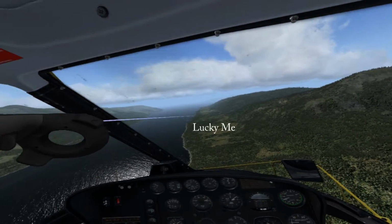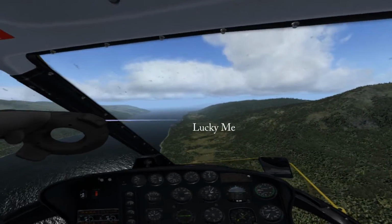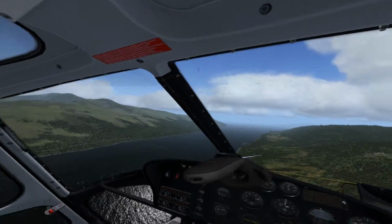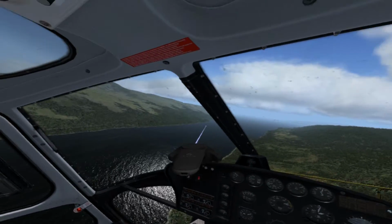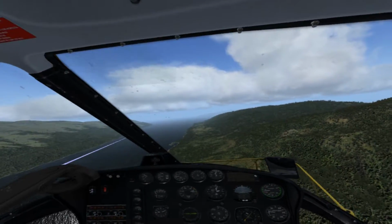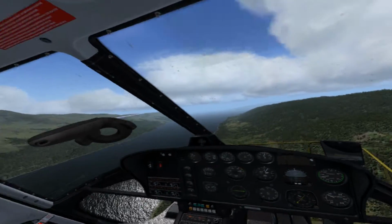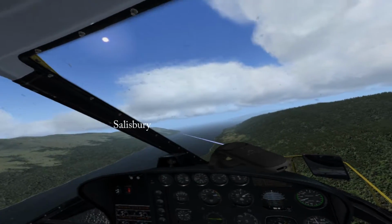There's another reporting point right in between here. It's right about here, which is called Lucky Me. It's a little like bed and breakfast area. So you can report that. Across the channel here, there's a little old dock that comes out here called DuPont Dock, so you'll hear people reporting that. And then again, this ridge line here is Salisbury Ridge, so if you hear that there, you'll know where to look. That's Salisbury Point.